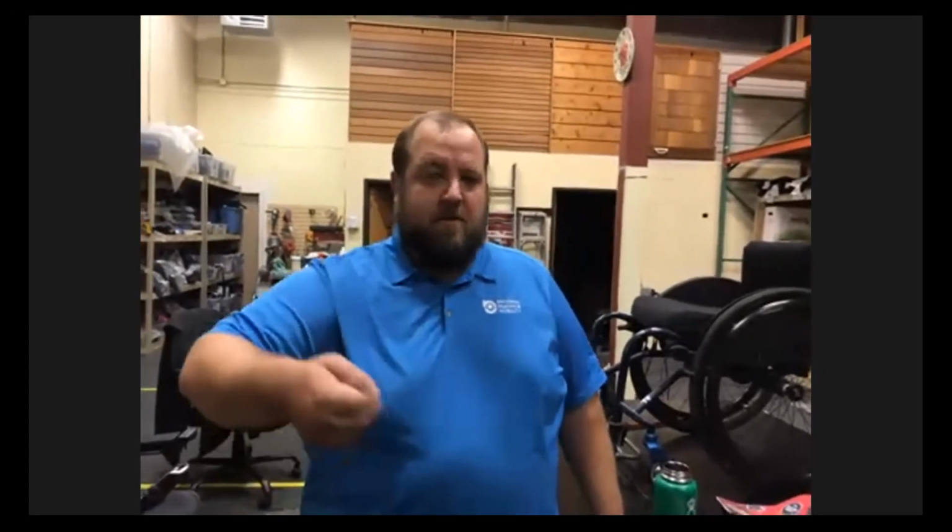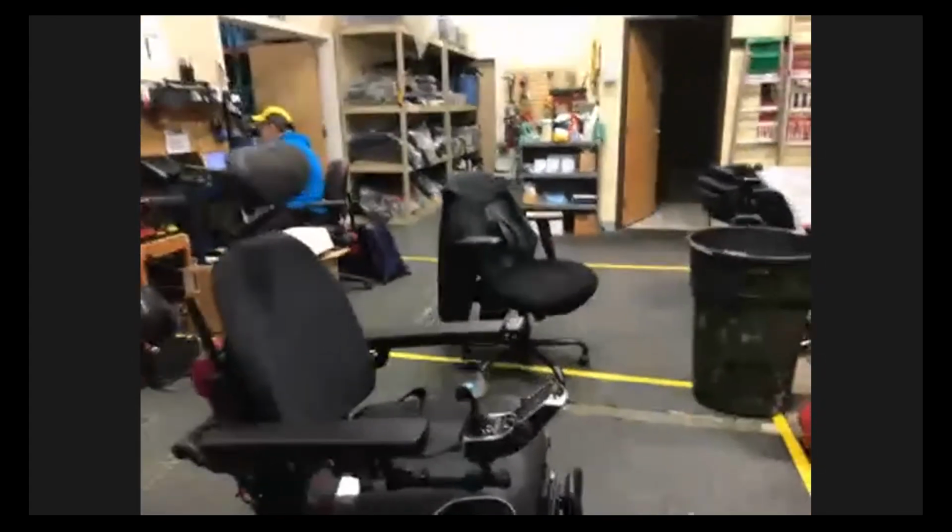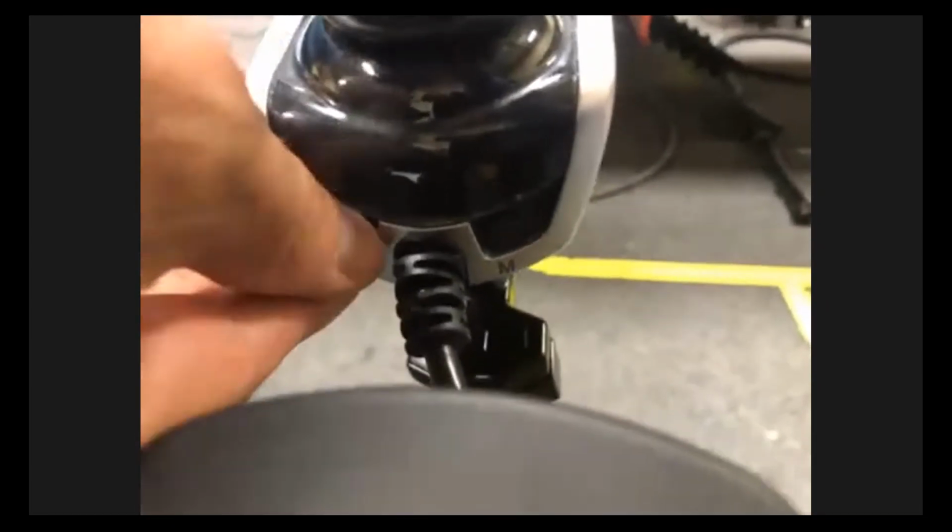Rob wants to know, is it okay to use canned air to clean your chair? Yeah, I think that's fine. And air, I think, is fine too. Just be careful if you see crevices where you might knock the dirt into the motor or anything. When you're using high pressure or anything like that, you just got to use caution.